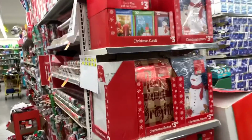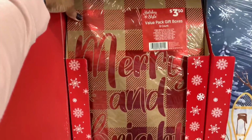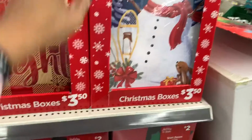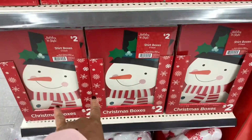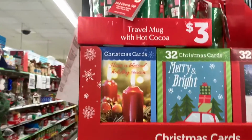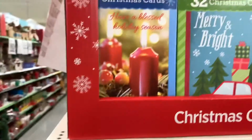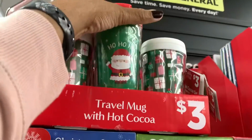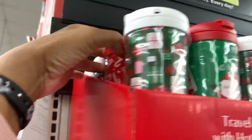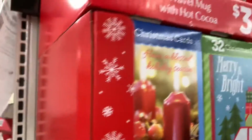All right, guys, so right here they still have the value pack 8 gift boxes. You get a total of 8. These are shirt boxes down here at the bottom with the snowman. And up here they have Christmas cards. They have this little hot cocoa set right here, one hot cocoa packet and one travel mug, and they have different ones. They have the snowman. Let's see, they have this one right here. And these are $3.